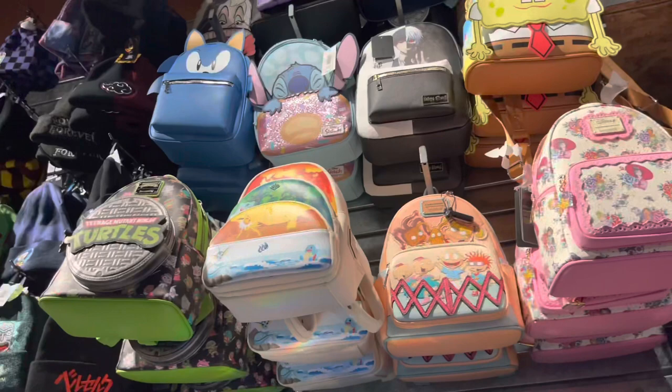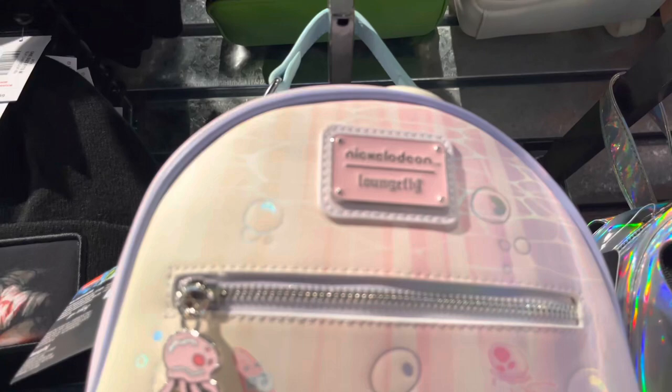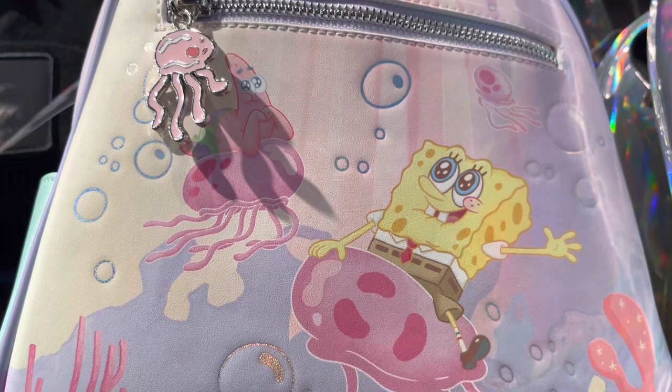But here's the first bag I'm going to show you all. You all see some of the bags at the top. But here we have the SpongeBob backpack. Some of these bags are going to be a first for me as far as putting them in my video. And this bag right here, the SpongeBob one, I don't think I ever seen this in person. So that's always a great thing.